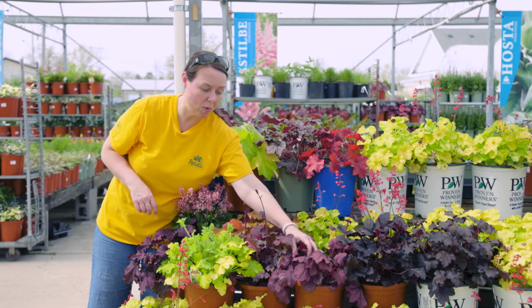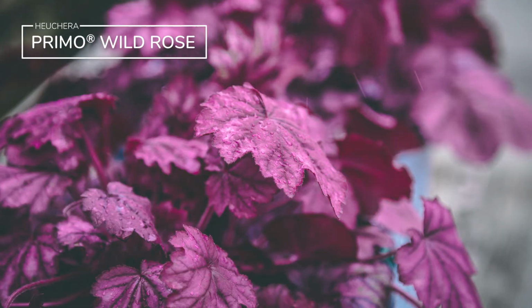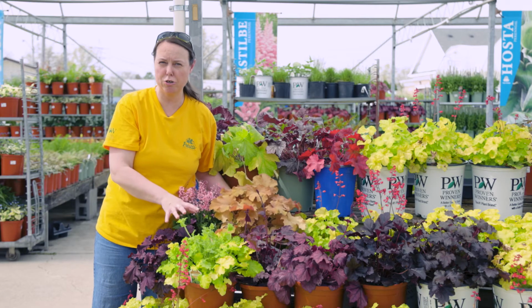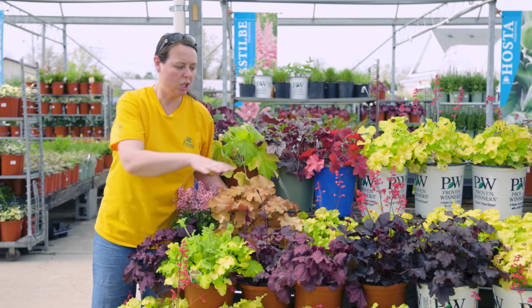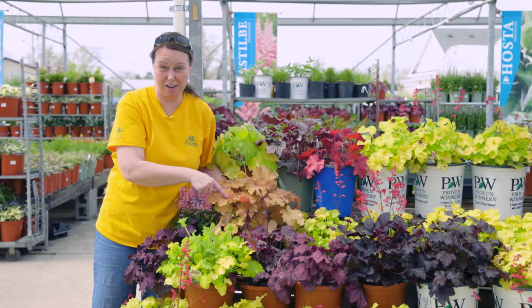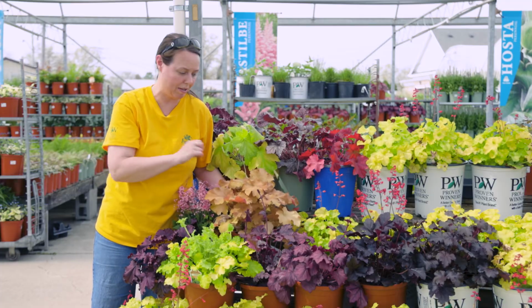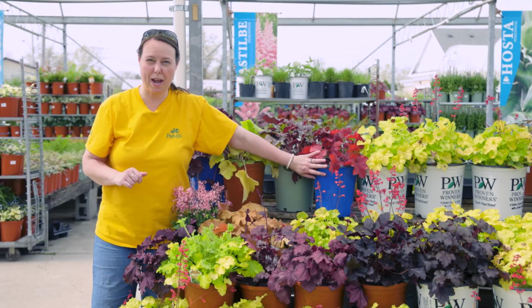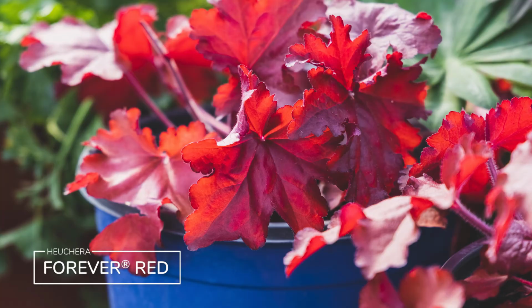In between here, we have what we call Wild Rose. This is Primo Wild Rose. This is a PW variety. So is Black Pearl, okay? I have caramel. I love the caramel colored coral bells. They just look so different between your purples and your chartreuse greens and yellows, because you see this combination a lot in the landscape. You don't necessarily see this color a lot in the landscape. So it's nice to bring in that caramel color. I also have this beautiful red here. This is Forever Red. This is a new one.